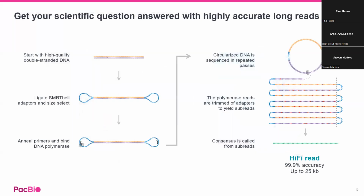So how does it all work? It's actually incredibly simple. You start with high quality double-stranded DNA. You ligate SMRTbell adapters to the ends of it, and when you open it, it creates a circle. You attach polymerase and primers to it, and it's just like a plasmid in bacteria. It keeps rolling and rolling, reading the same target over and over again. When you do the analysis, you just remove the adapters and you have those sequences. When you compile them together, the consensus is incredibly accurate because it's been read so many times that any error is eliminated, and we can achieve accuracy of 99.999%.